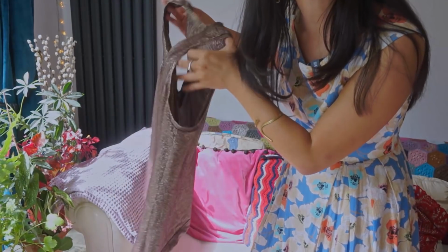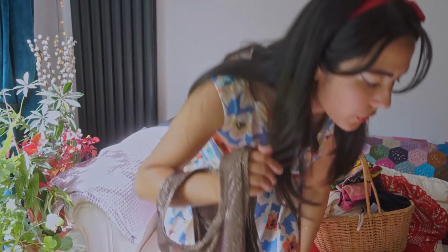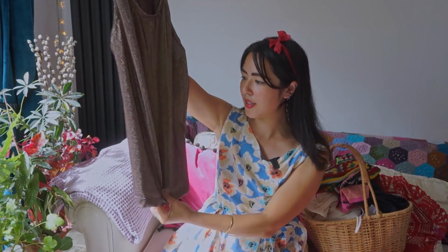But that's that really. It's using a vest pattern that I have used for him quite a lot of times before, which is just traced around a shop bought vest. So he wore that, looked very sweet.